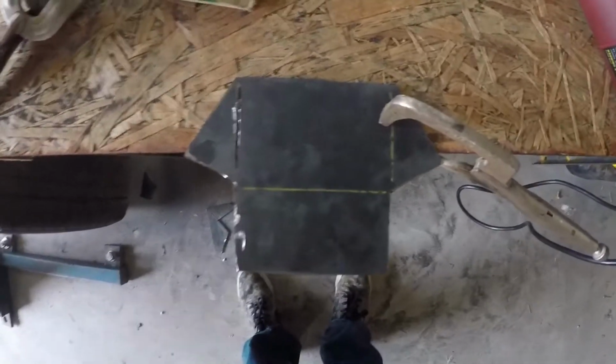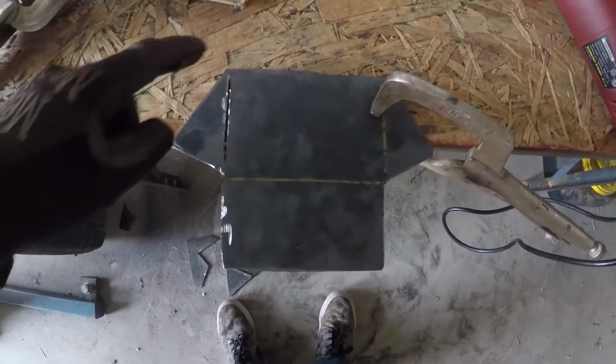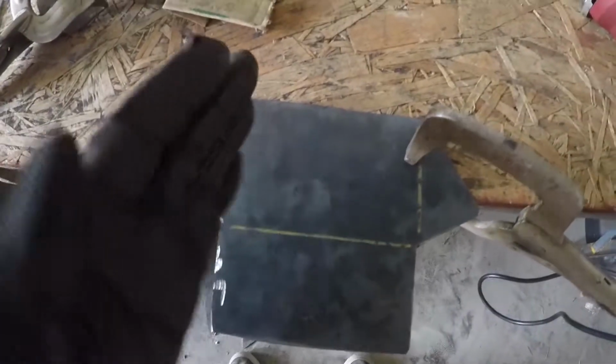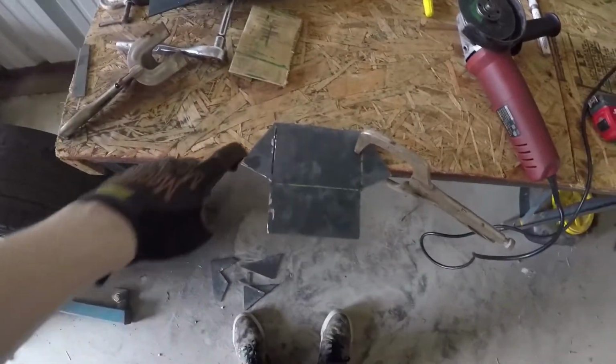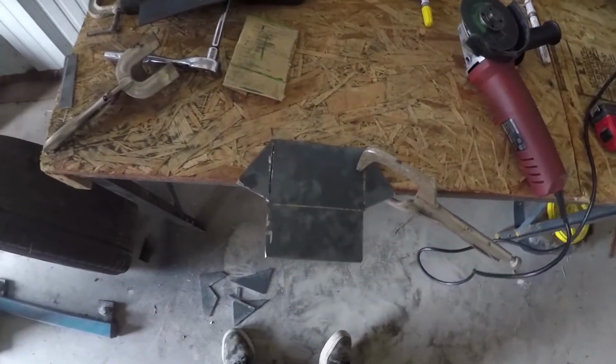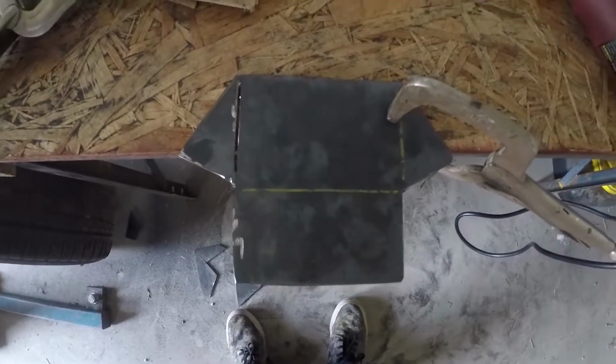Okay, so the audio on my camera messed up, but basically what I did was I made a cut but didn't cut all the way through, so I could make a weird hand gesture showing that I'm gonna fold this flap over and then weld it together in a box. So next I whacked it with my favorite tool, the hammer.